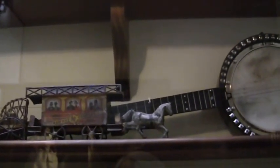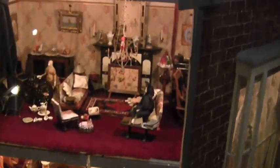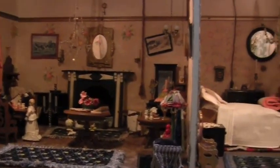And we have blocks. And some sort of a trolley, and a banjo. Really big dollhouse. These are quite nice dolls. I don't think they played with them. Here's a little tea set.